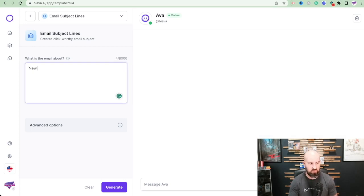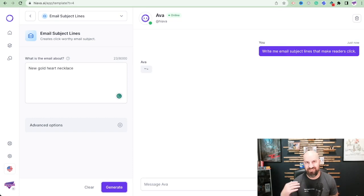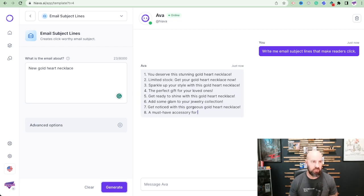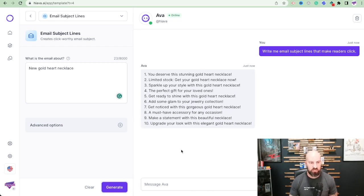And we can do new gold heart necklace. Subject lines are usually the most important when it comes to email. So new gold heart necklace. And it's gonna give us a couple enticing subject lines so people click on our email and read in the email and hopefully go to the link to buy our product. So this is 10 ideas for email subject lines that you guys can use to send out to your email list to entice someone to click, open your email, and then follow the link to go to your store and buy.